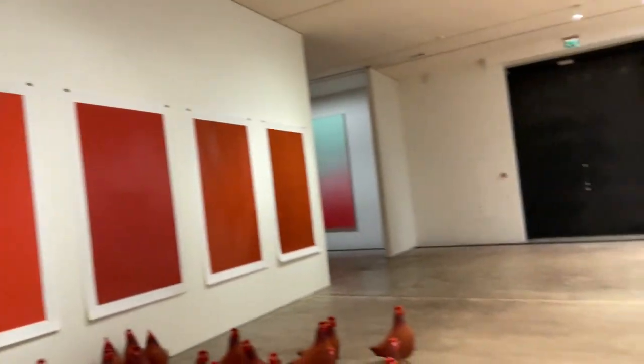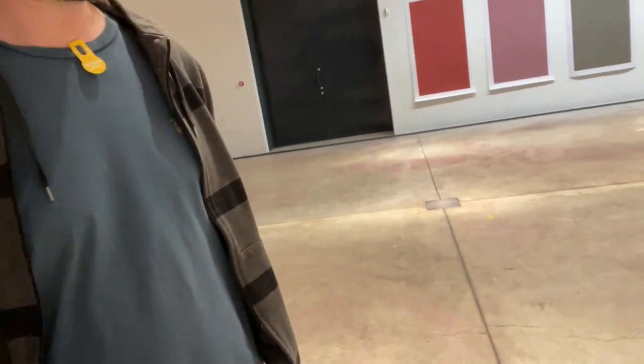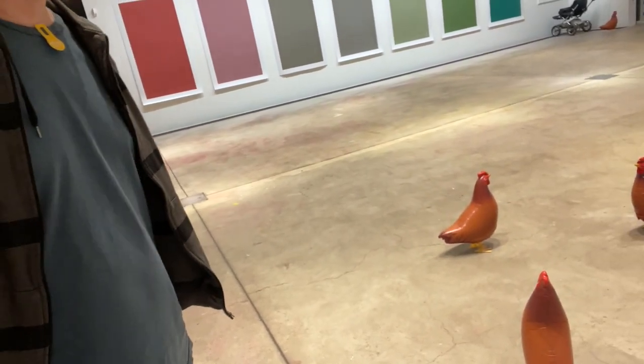Here's Andreas again. He's almost invited these cocks because they... It's chicken, not cocks. Okay, I'm sorry. The German knows that these are chicken. I'm not good at zoology, but I actually like this one a lot. Have a look.